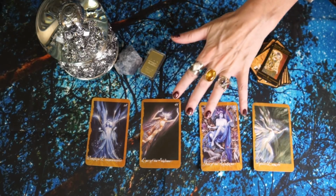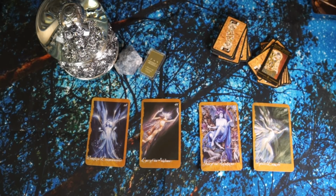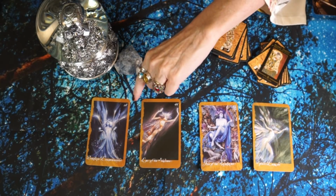So anyway, today I wanted to do: are you using the law of attraction effectively? We're going to have a 4-card pick with the lovely fairy cards, and I'll read them to you as we go along. So just see what bit of artwork and what title each card has that might attract you, and that can be your thing.